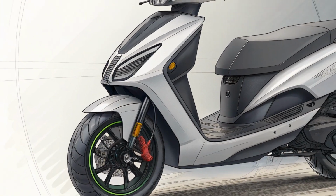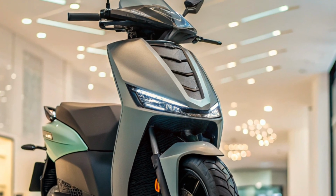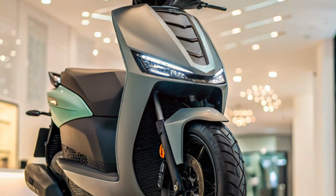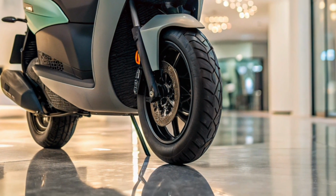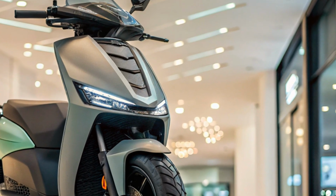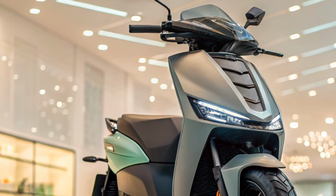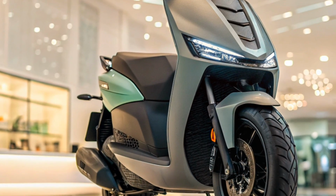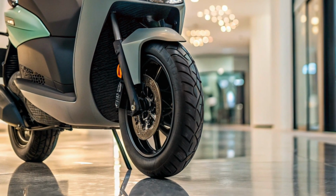But Ather hasn't forgotten about practicality. The underseat storage has been increased to 26 liters, enough for a half-face helmet and some extras. There's now a built-in Type-C charging port for your phone, plus a waterproof compartment to keep your electronics safe during the monsoon. The side stand has been redesigned to offer more stability, and there's even an optional center stand for those who prefer it. Security has also been beefed up.